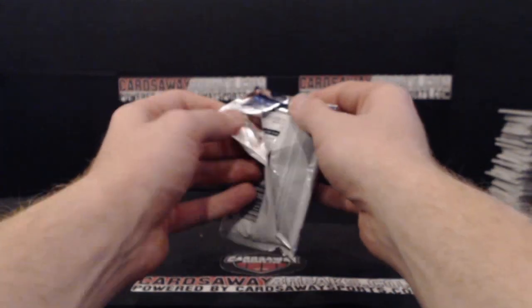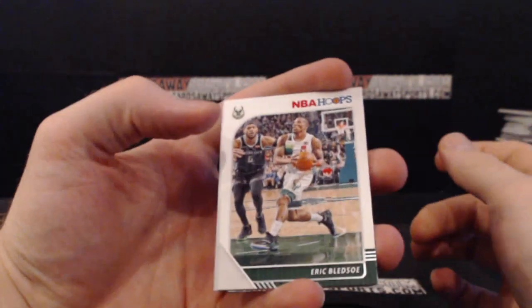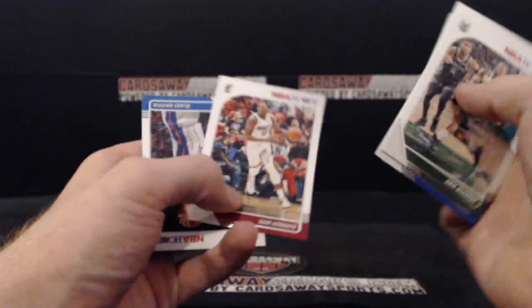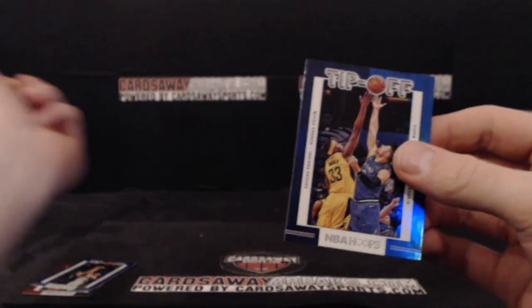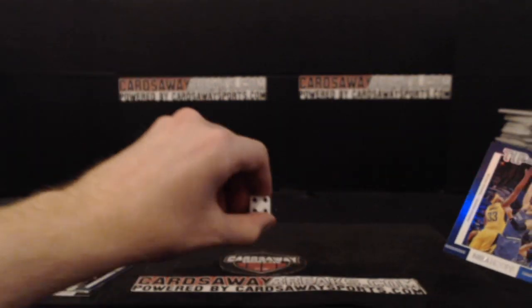Alright, last pack, and we have three cards. Just tip-offs, but involving two teams. Pascal, Reddish, Reggie Miller. Alright, first up is the Pacers versus the Magic. 1, 2, 3 for the Pacers, 4, 5, 6 for the Magic. It's going to be four times. It's going to be Orlando.